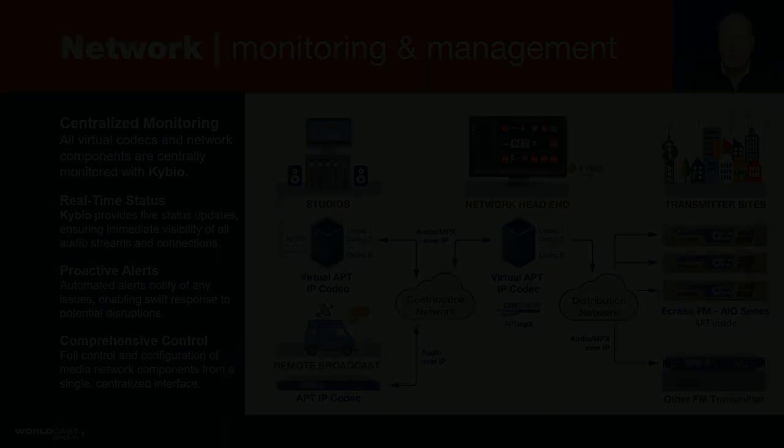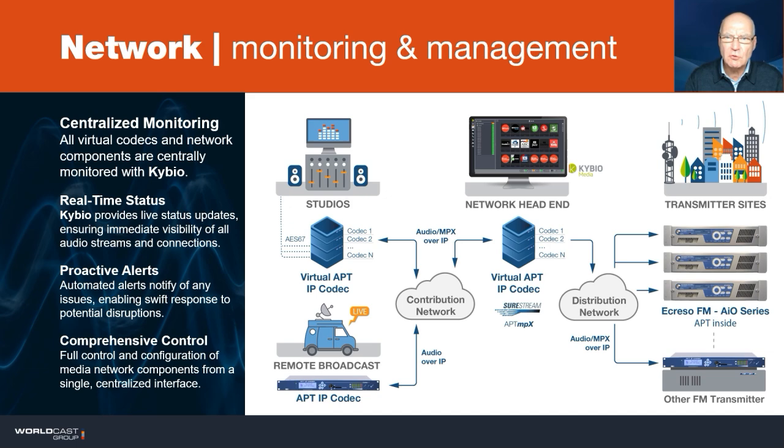Here, we're focusing on the critical role of centralized management and monitoring provided by the Kibio management system. With Kibio, all virtual codecs and other media network components are centrally monitored, giving you a complete, unified view of the entire infrastructure. This centralized approach simplifies oversight and helps maintain system integrity.